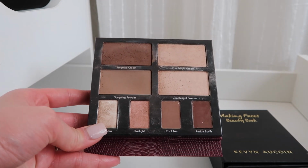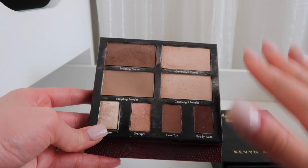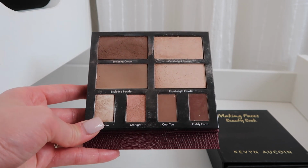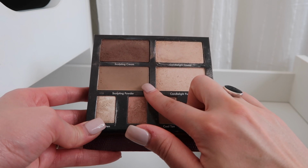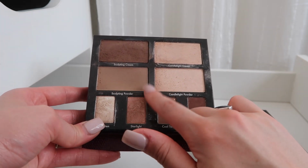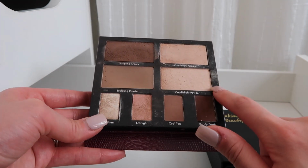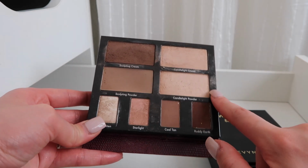Let me know if you guys find a way to keep your palettes really clean, especially when it's like this, where it's powder and cream all together, because mine just end up a hot mess. But this sculpting powder is my favorite contour shade, other than the Anastasia shade, I would say. I actually have another palette to show you guys, but this is one of my absolute favorites. There's a significant dent in here. I really like this Candlelight powder as a brow bone highlighter, a really subtle highlighter.